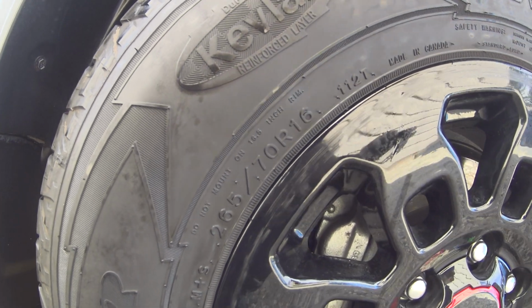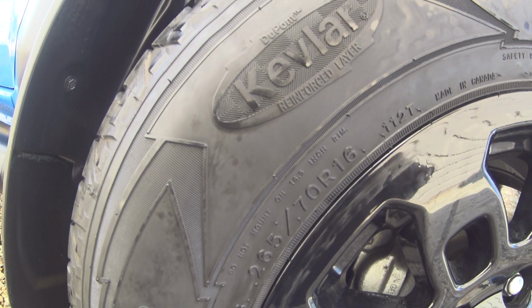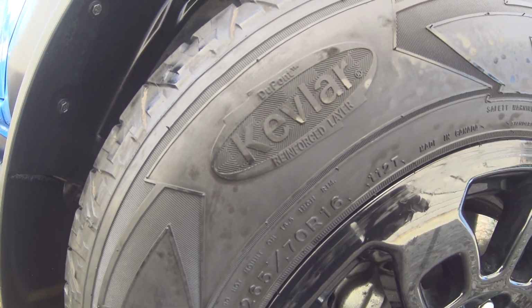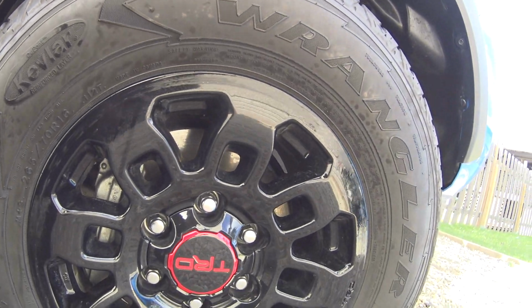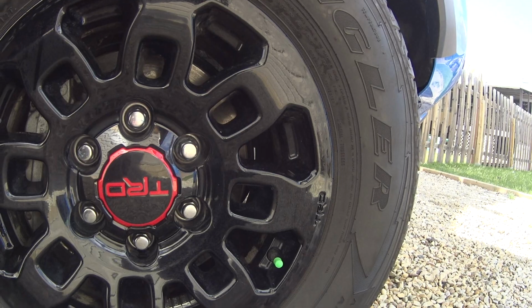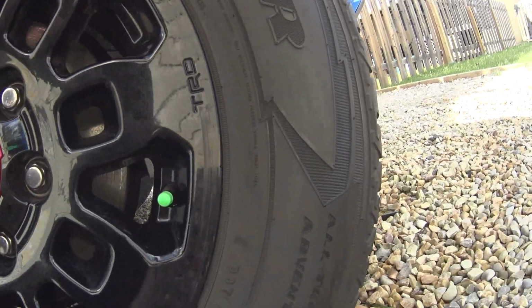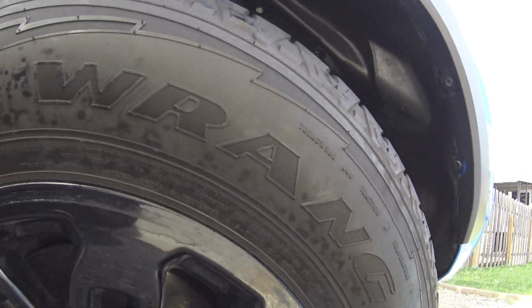Now, these tires actually come in a small size of 265/70R16, so the rim sizes are a little bit small. I gave it a quick wash. I didn't really do too much with the tire shine on it, so it doesn't look as nice and shiny or detailed as it should be. They do classify this as an all-terrain tire. Again, they've got good tread wear.